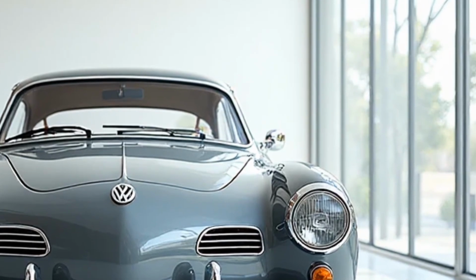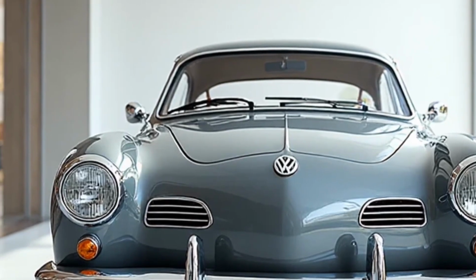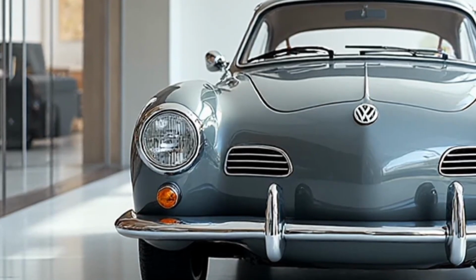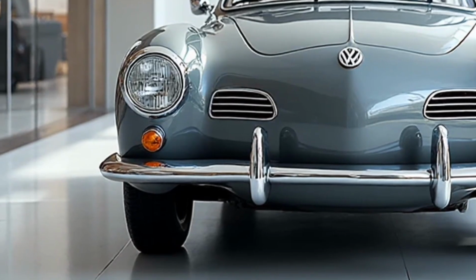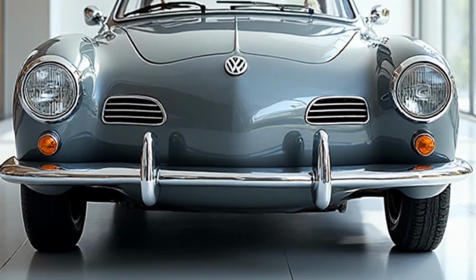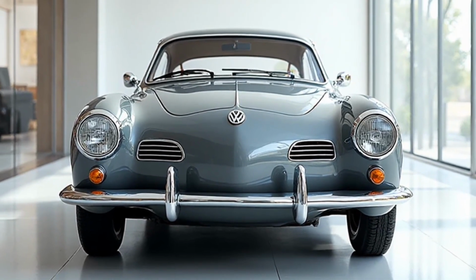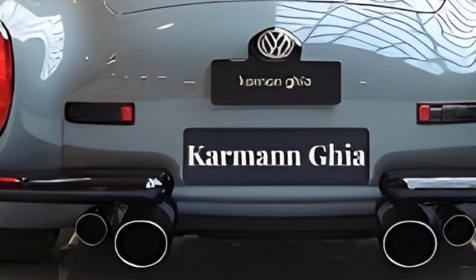Range-wise, Volkswagen claims around 340 miles on a full charge for the long-range model, which is competitive in today's EV market. Fast charging can take you from 10 to 80% in about 25 minutes using a high-speed DC charger. For daily use, home charging overnight will easily cover your needs. Regenerative braking adds energy back to the battery, and you can adjust its strength through the drive modes, letting you drive almost one-pedal style in urban settings.